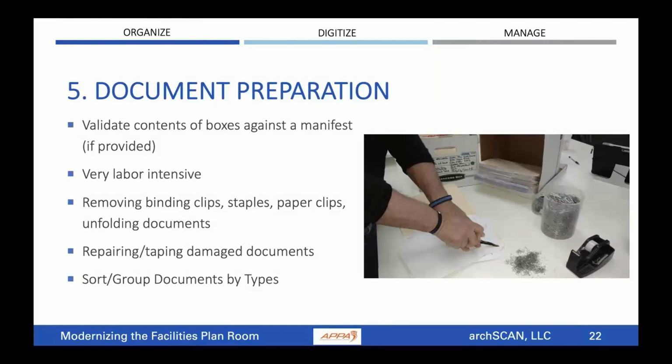A big piece of any scanning project is document preparation. Staples are awful. They're evil little things that have to be manually removed whenever you're doing a scanning project. It's very labor intensive. A banker box of documents can take anywhere from 2.5 to 3.5 hours to prepare for scanning, because we have to remove all these little staples. So that's where a lot of the labor costs come in. So just keep that in mind.